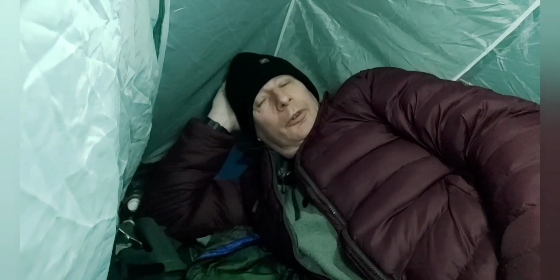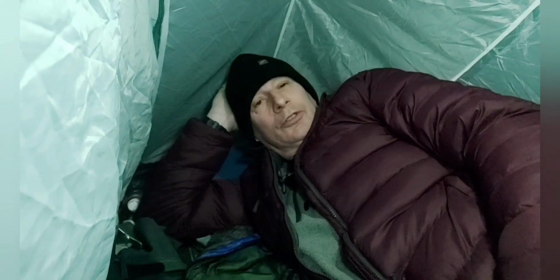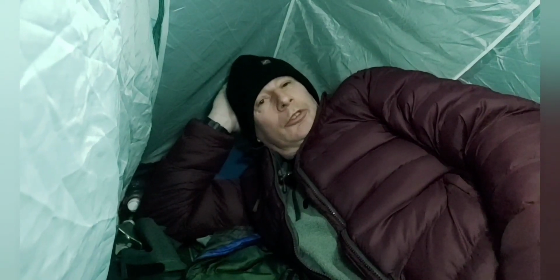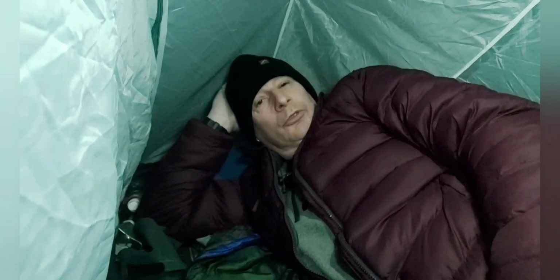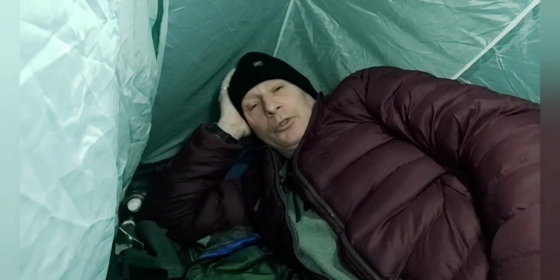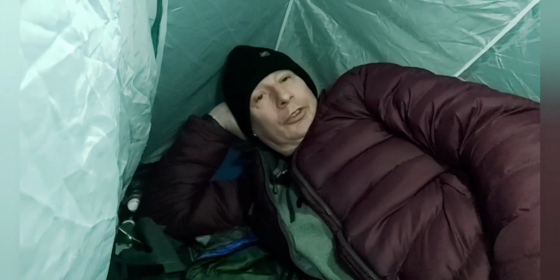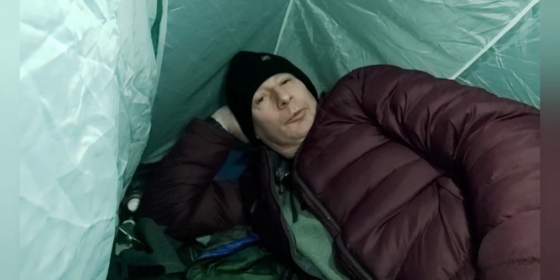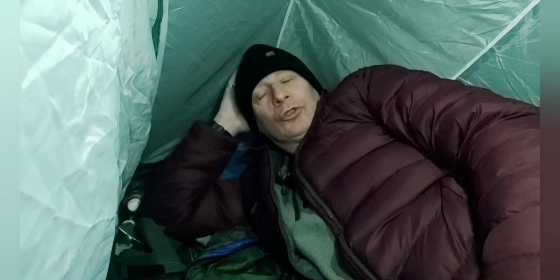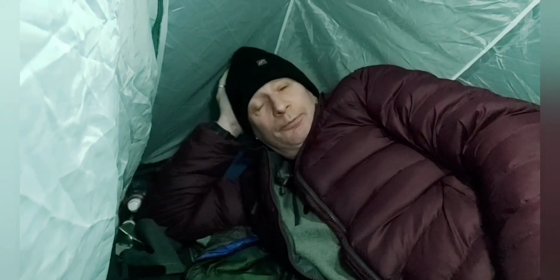This was then followed by rooks and crows chirping away in the trees, followed by blackbirds, which is one of the reasons why I love doing wild camping. You don't get to hear all these amazing sounds around you when you're tucked up in your nice cozy bed in your home. This is why I highly recommend wild camping to anyone. Even just try it once. You don't know what you're missing, guys, if you've never done it.